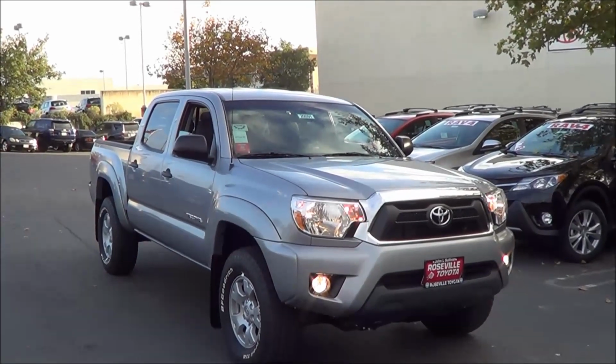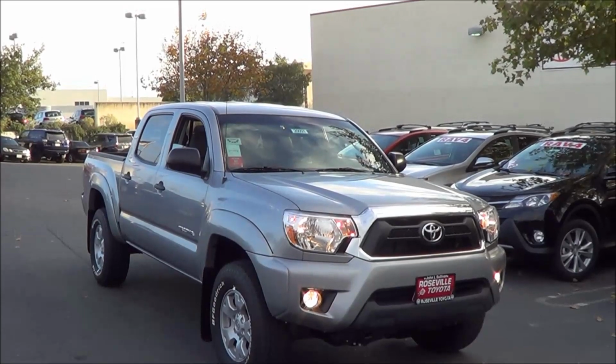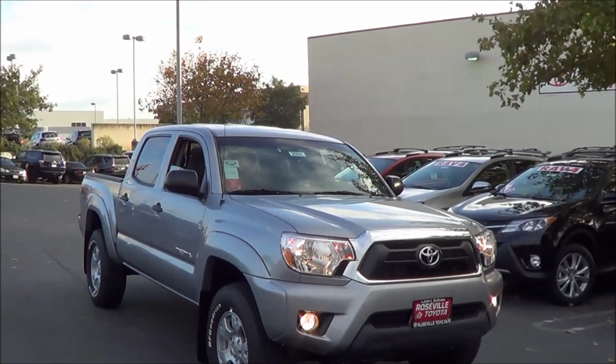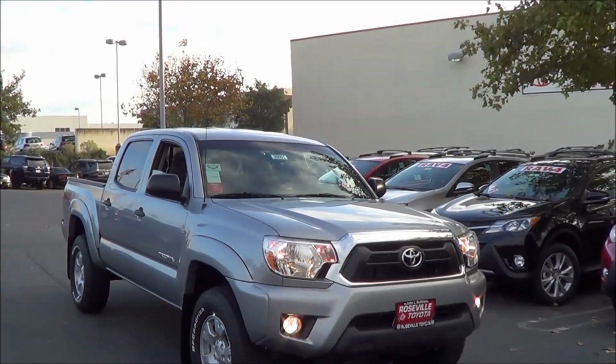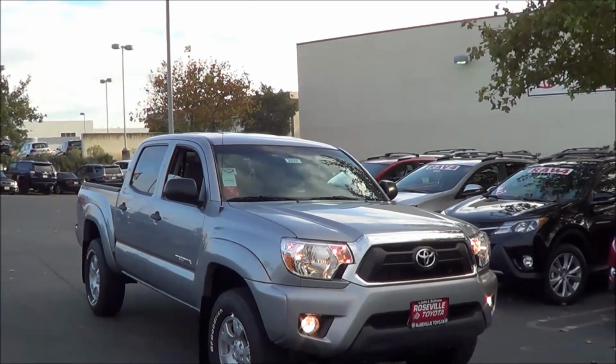Now, trims of the Tacoma start at the base trim, which starts at $20,765. Then you have the Pre-Runner, which starts at $22,325. And then the TRD Pro, which starts at $35,525.